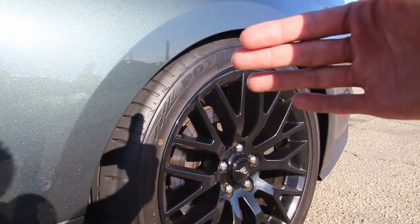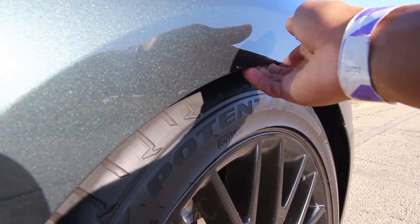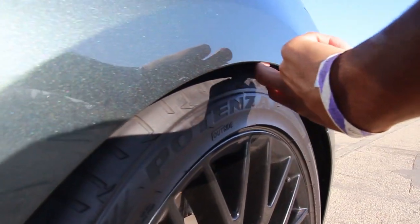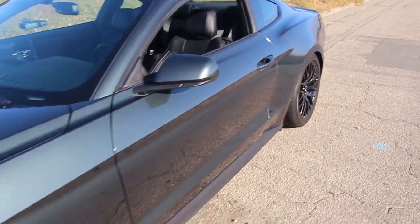So I'm hoping that when the spacers bring it out, you'll actually see that the tire is pretty flush and tucked under the fender here. So I'm hoping that the fitment will be a lot better once the spacers go on.